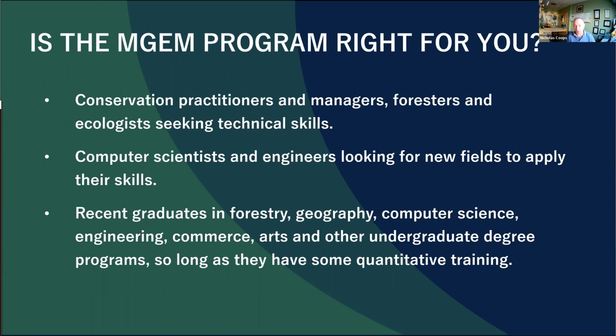The thing we want to see, though, is that you've had some type of quantitative training. So we'll go through the admission requirements at the end, but ideally you've had some sort of statistics course, some sort of course that's allowed you to understand quantitative analysis. And virtually all of those programs I've listed above do have some sort of flavor of that. So as long as you have some type of quantitative training within one of those degrees, we would welcome you into the program. Next slide.